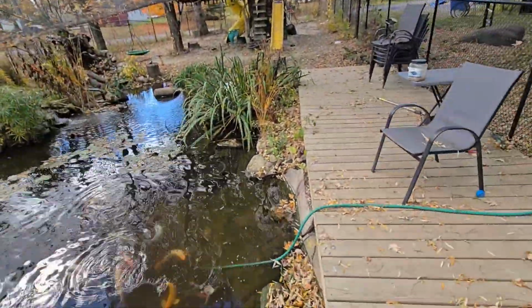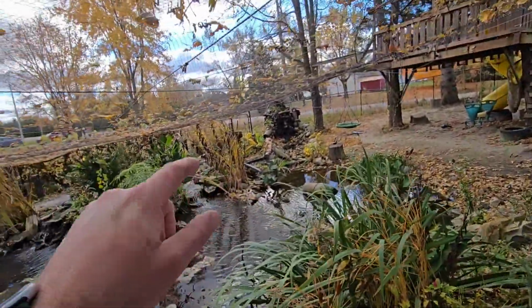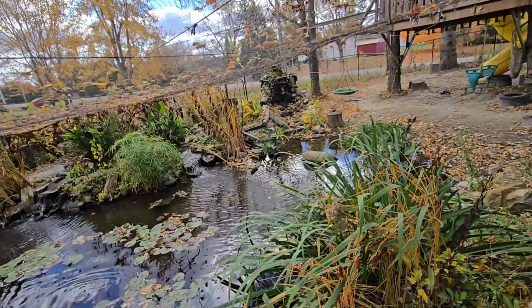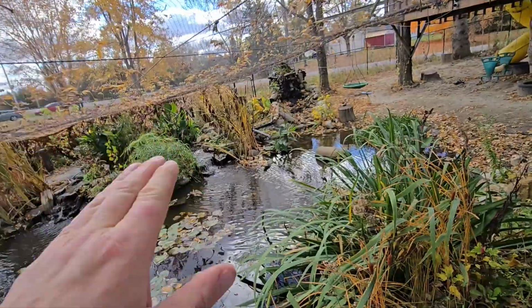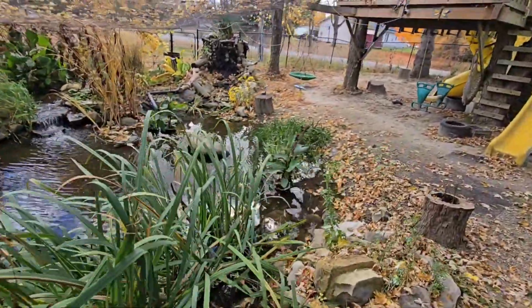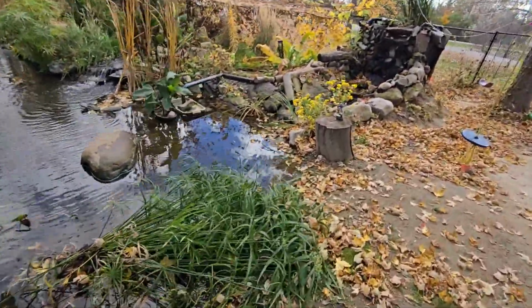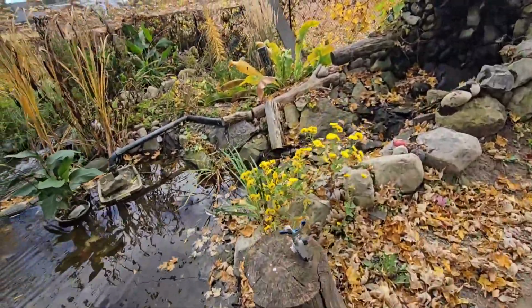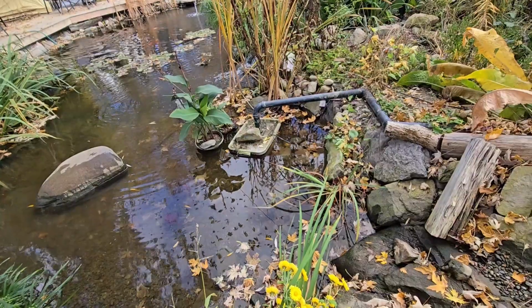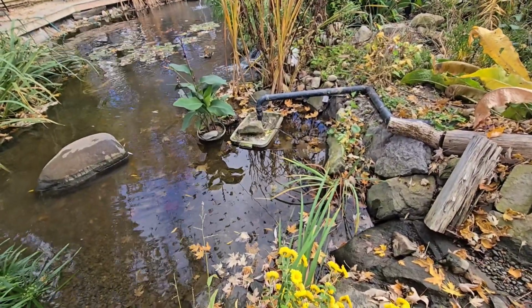I'm having issues with the pump, and the only reason there is an issue with the pump is because of the holes in my Rubbermaid bin. It's a makeshift filter or bin to hold my pump. It's not perfect. But yeah, it's actually pretty clear there. It's not perfect, but it does the job.